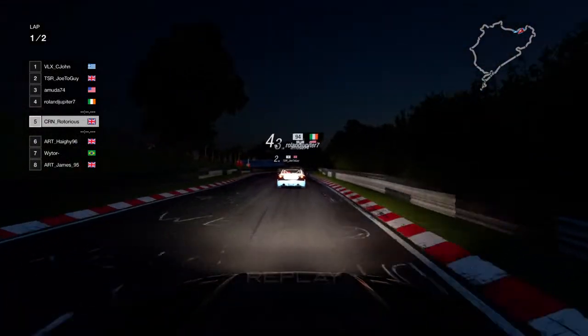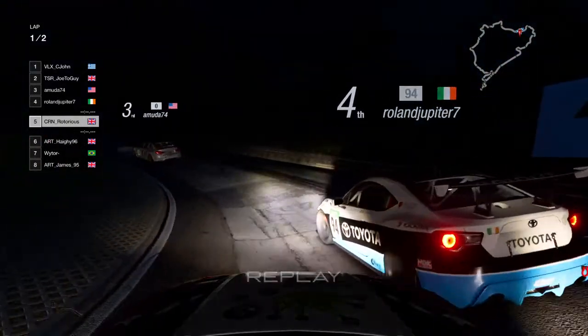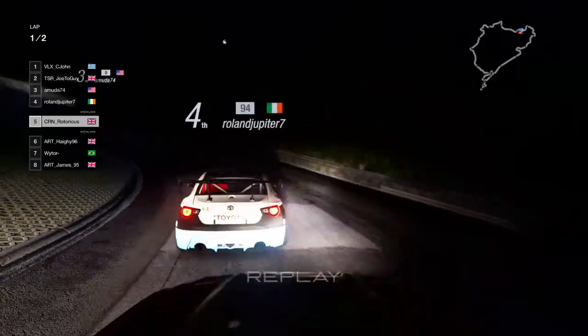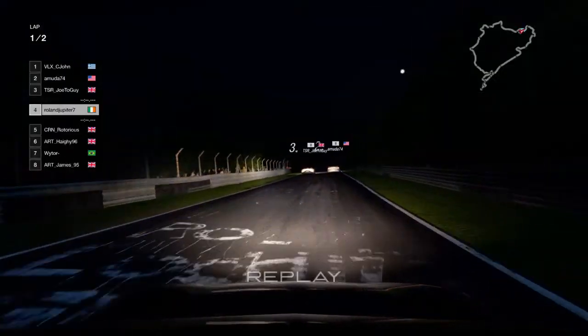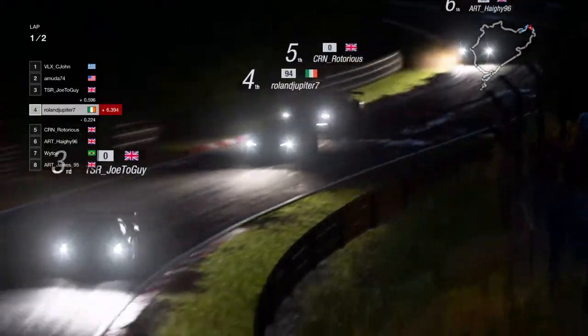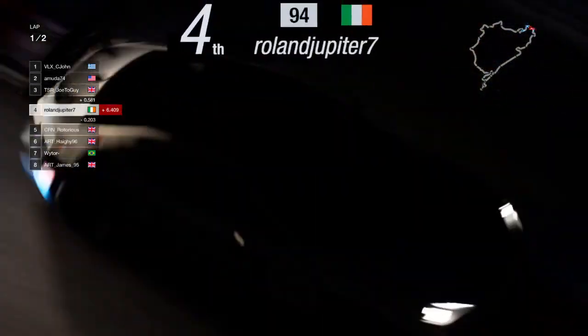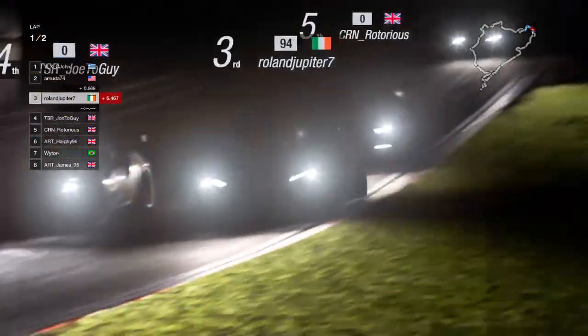So Amuda up ahead there. They get a little bit sideways. Quinners went a bit to the outside. Wasn't really carrying too much speed. And then a little bit of bumper cars. No damage to the 86 of Quinners. Retorius will be a bit frustrated though that they ran wide and picked up that damage earlier on.